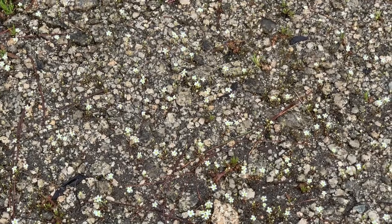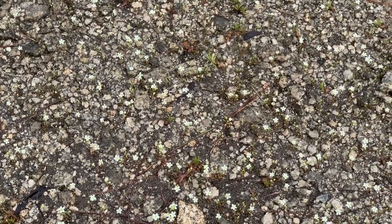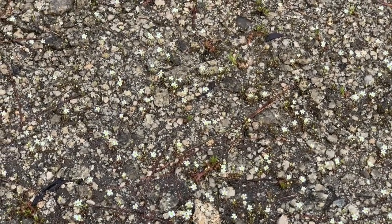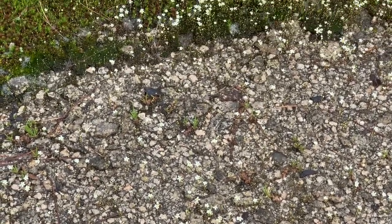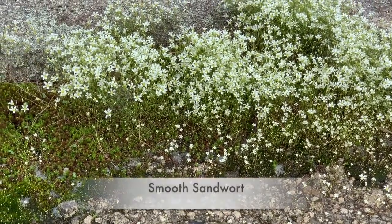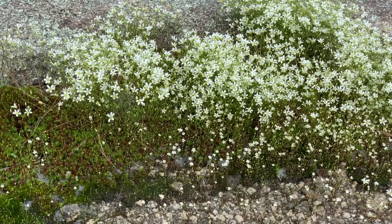A couple of little white flowers, these ones that are kind of dancing at a distance from one another in singles, are one-flowered sandwort, and they're just in the bare pieces of soil that are existing from the rock breaking down. And then we move up where there's a little more soil development, and you got a beautiful little stand of smooth sandwort. So two different species that are in the same genus.